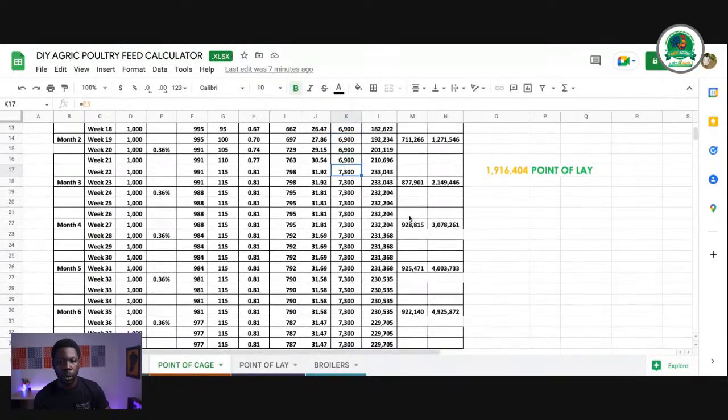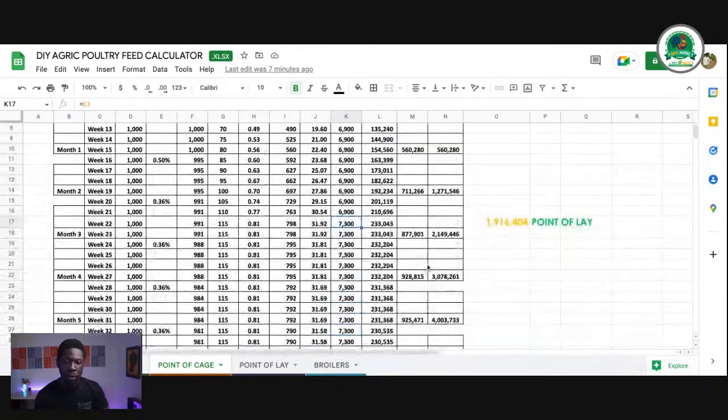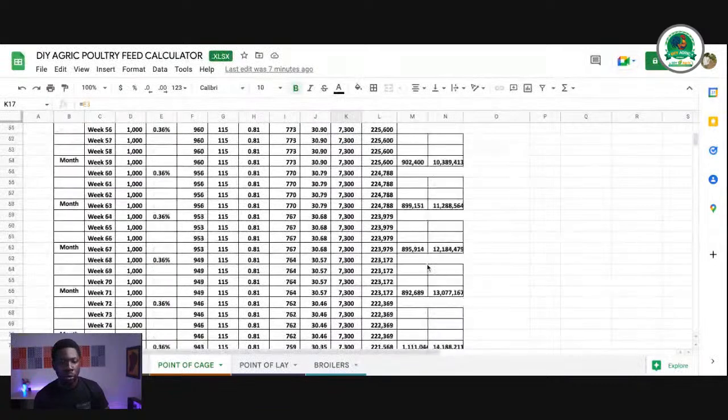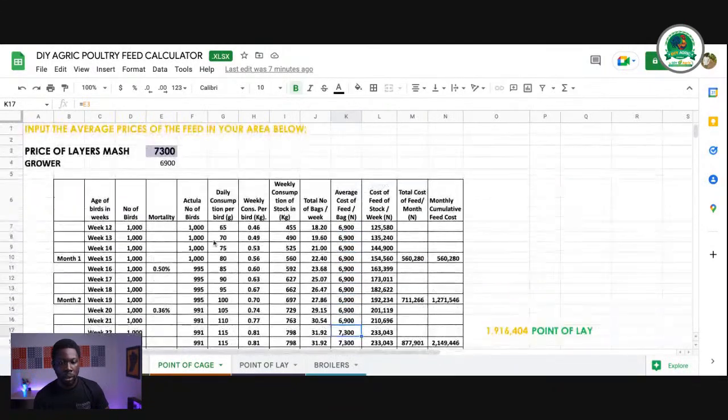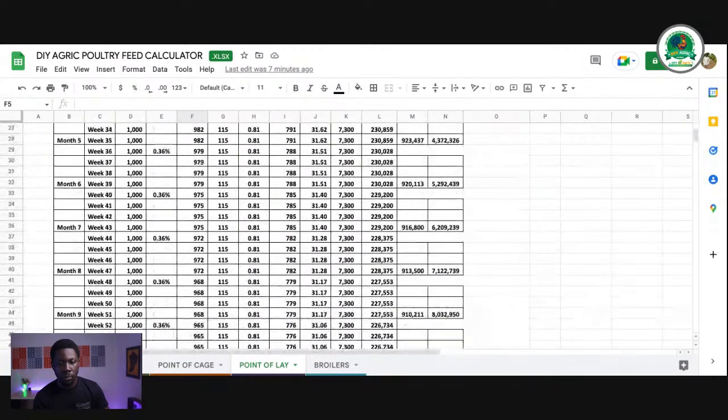So all the amounts that you are seeing here are what applies today, with the current market. So all the way down, we have all the data. We've made allowance for mortality and all that, so they keep laying for that. This is point of cage, and this is point of lay. Same thing, similar, everything goes. So this is where it gets interesting. I just want to show us something to help us understand what comes out of the business. Okay.